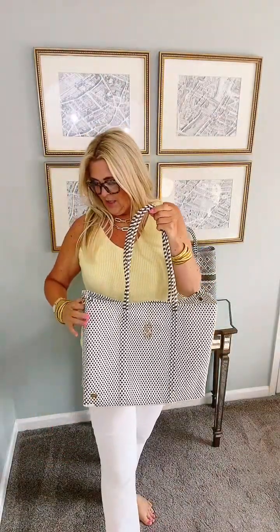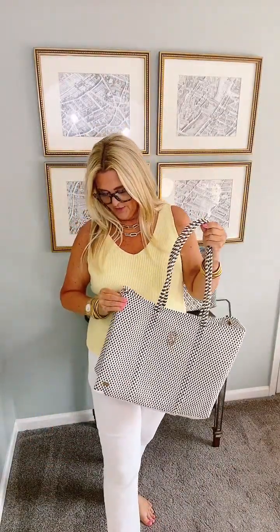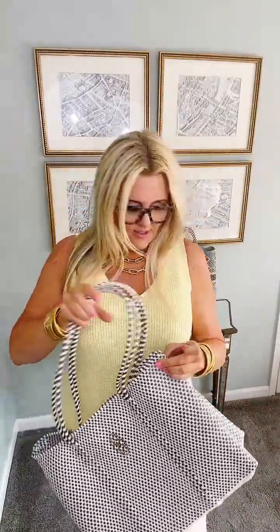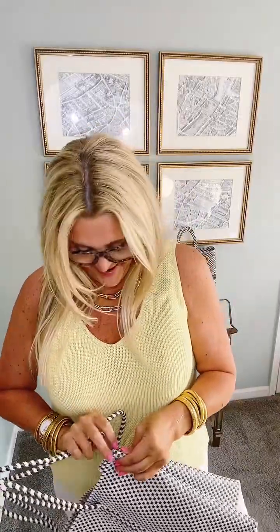This is the bag that the lady I saw, she lives in Palm Desert, California, the lady I met on vacation. And I was like, where did you get that bag? And that's where she got it. She was like, I get more compliments on this. She's like, I have really expensive handbags, but every time I wear this, people love it.